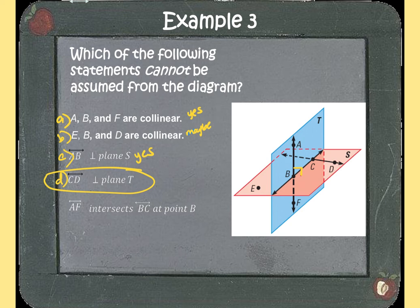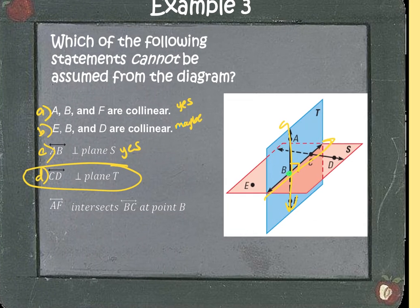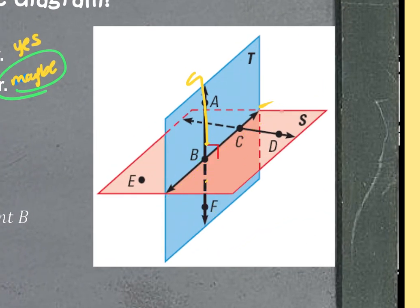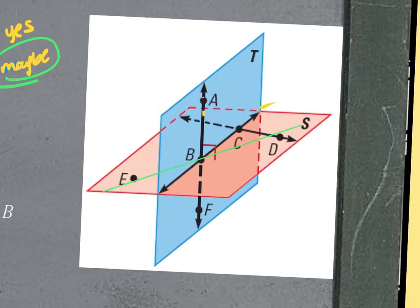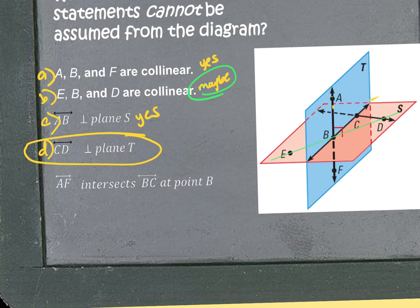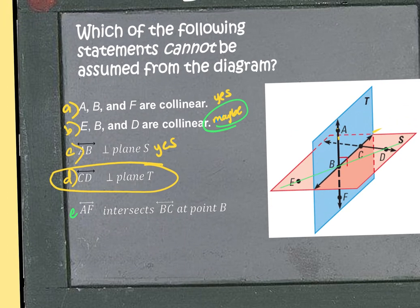AF intersects BC at point B. AF is this one, BC is this one. It intersects at point B, okay? So the real question is, can I draw a line through E, B, and D? If you physically draw yourself a straight line, can you cross it through those three? And you can. The only one that's a no is CD is perpendicular to plane T. So D is the only one that cannot be assumed from the diagram.